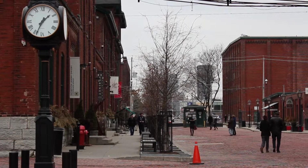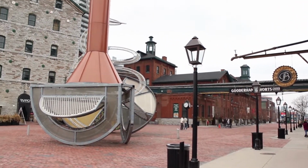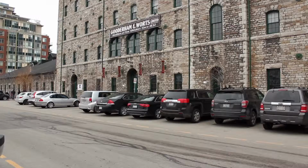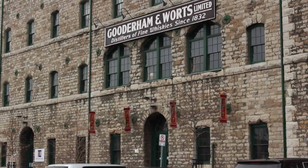This is the oldest surviving building in the district. Designed by David Roberts Sr. and constructed in 1860, this building is composed of Kingston limestone.